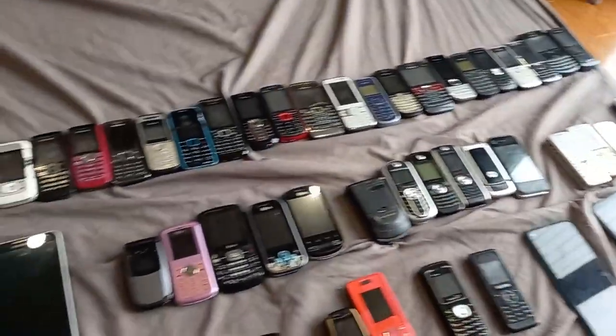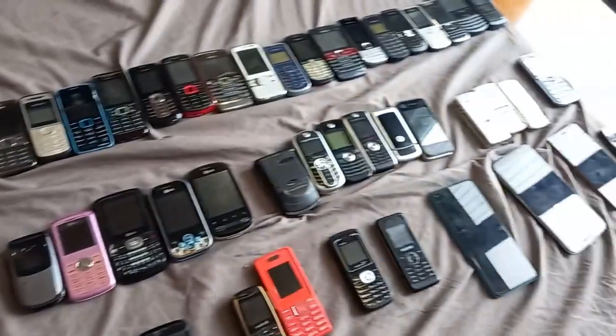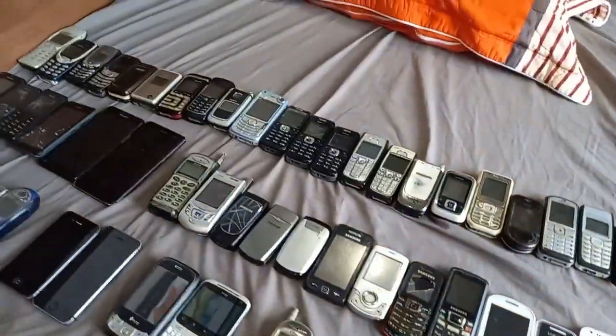As you can see, I have about 100 phones or so. So without further ado, let's get started. So I have the most number.